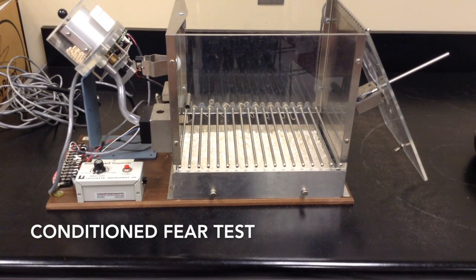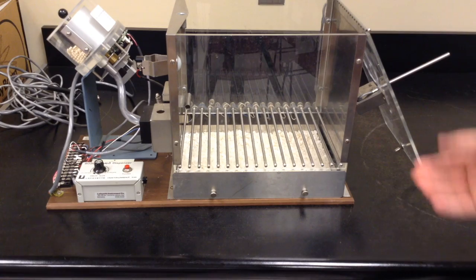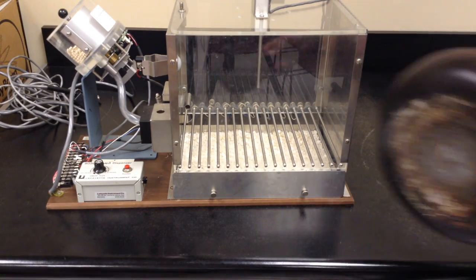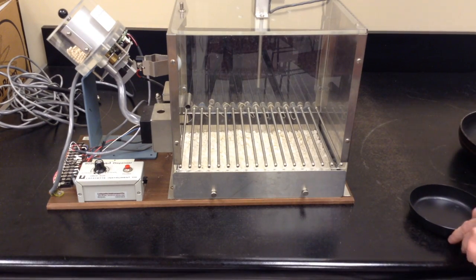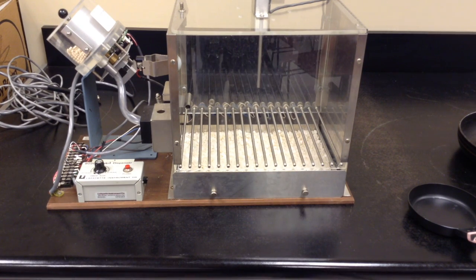So this is the box where we test our conditioned fear paradigm. So the way we condition our rat is we put him in this box, close the lid, and then we would bang these two frying pans together, like this. A bunch of times. We do it 15 times over the course of an hour. And over that period of time, he's supposed to become conditioned.